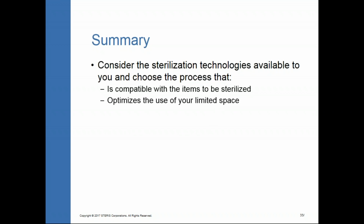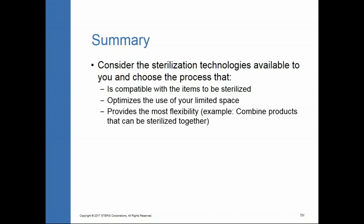You also need to make sure that whatever method you're going to use, it's going to optimize the use of the space that you have. Keeping in mind that the dry heat sterilizer will take a bit more time, or actually significantly more time than a steam sterilizer. So one has to keep that in mind, and also look at the flexibility. Which method will provide you the flexibility that you need for your application?